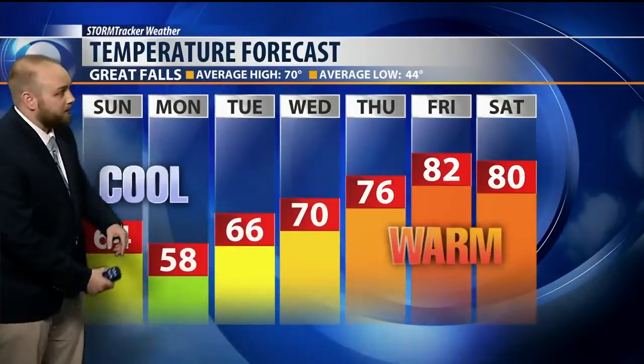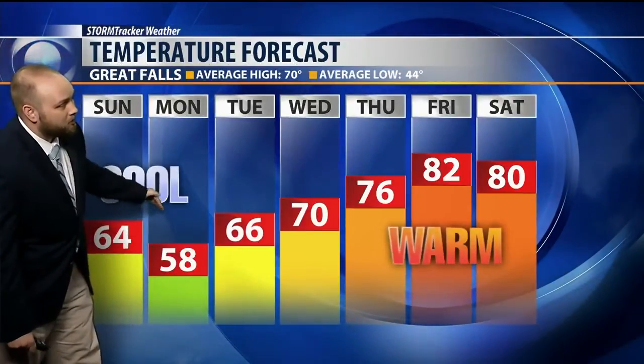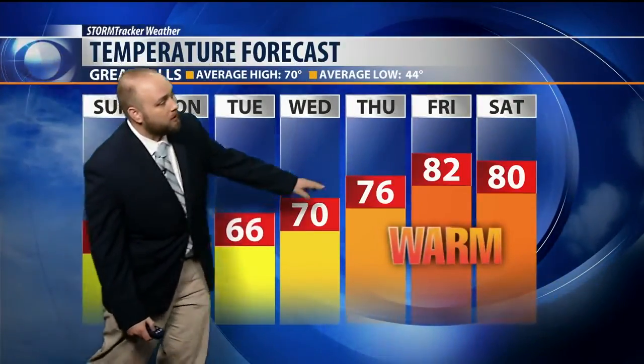We are looking at a cool down as well as a warming trend. The first 2 days we're going to be dropping down to around 58 by Monday before we slowly warm back up to 82 on Friday.